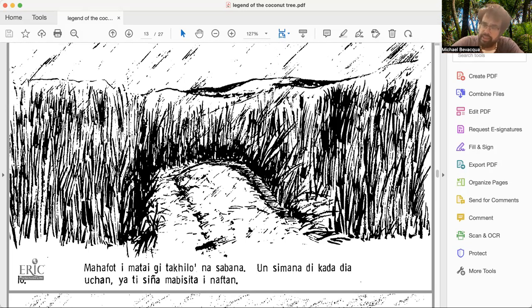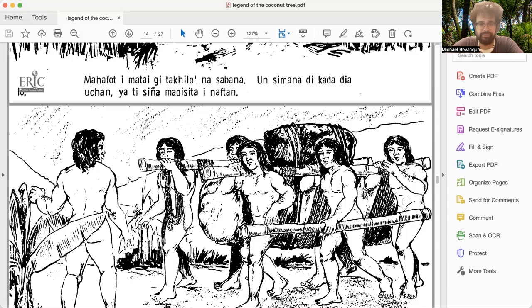So the young woman, the deceased, was buried in a high hill, and for one week it rained every day, and the grave inaftan tisinima bisita could not be visited.